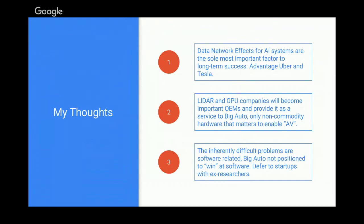Second big point, LiDAR and GPU companies. They're going to become important OEMs. They're going to become providers for manufacturers. They're going to become manufacturers providing services to big auto manufacturers, right? They're the only non-commodity hardware that enables autonomous vehicles.